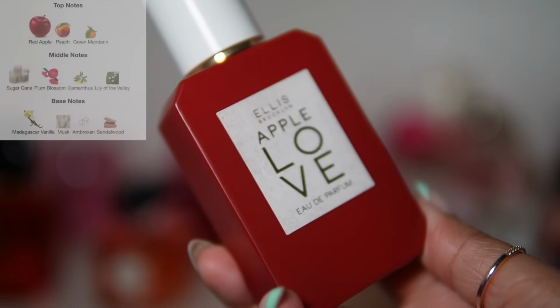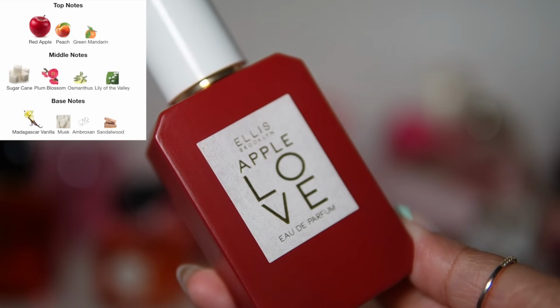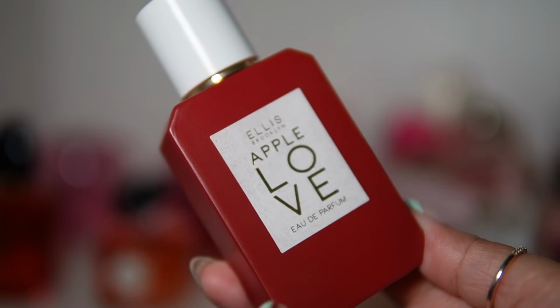So they did such a nice job. Ellis Brooklyn always does that with their fragrances. They'll open up a certain way and then the dry down will give you a little surprise. And the base of their perfumes, or the dry down, is always really nice.